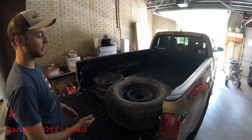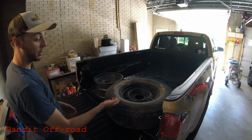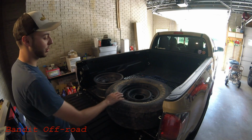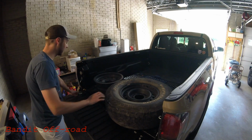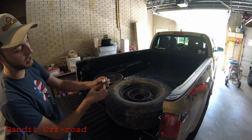So let's talk lug nuts here for a second. Now this is a spare tire off of a first-gen Tacoma. Obviously it would look very, very similar to what's under this Tacoma. It just saves me a little bit of time from dropping it out the bottom. But it is a 16-inch wheel wrapped around a roughly 30-inch tire. And for these steel wheels, you use an acorn-shaped lug nut. This is an acorn-shaped lug nut. As you can see, it kind of tapers down towards the bottom.